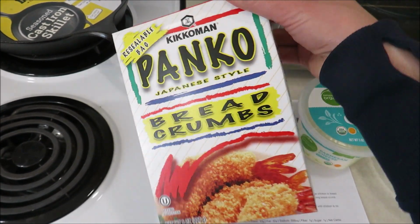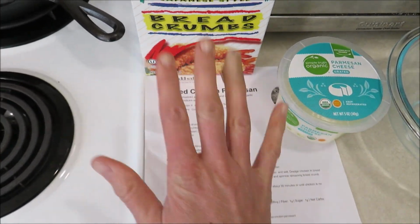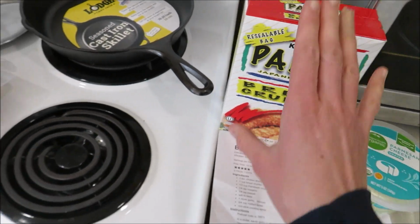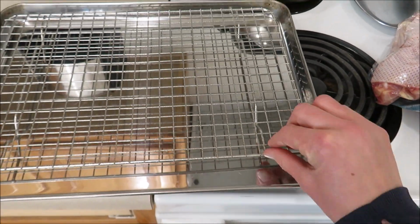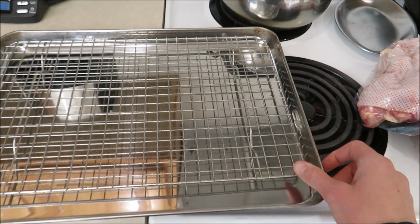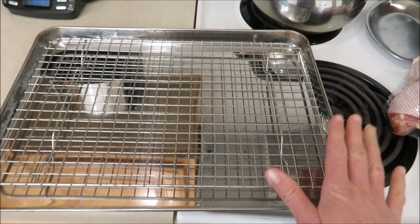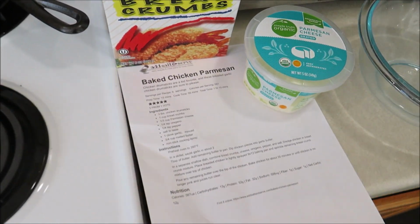So I've had this in the pantry and I have not known what to do with it, and then I found this recipe and I thought it looked really good. So I've got my Parmesan cheese, my free breadcrumbs, my cheap chicken, and I'm gonna put it on this pan here. I'm hoping that it'll make it crispy instead of in a 9x13 dish where it'll be kind of softer and soggy. So I'm hoping this will crisp it up a little bit. I'll show you what it looks like when I get it all together.